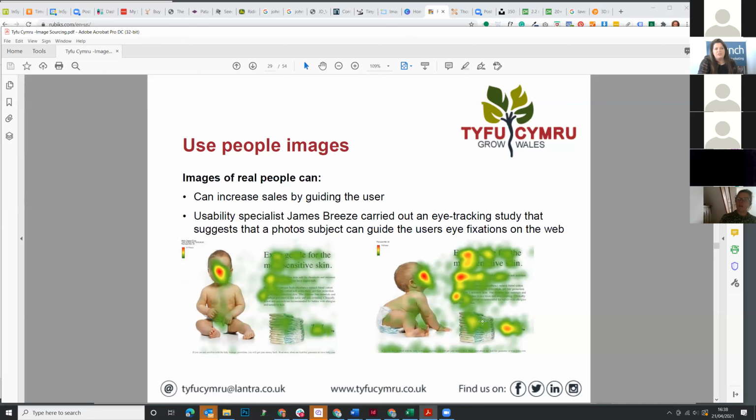So it was a really interesting experiment to carry out. It proves that if you photograph an image in such a way as to drive the eye, it can be quite successful in terms of conversions. Obviously, they'll read the text and buy the product, whereas here they'll just look at the pretty picture of the baby.